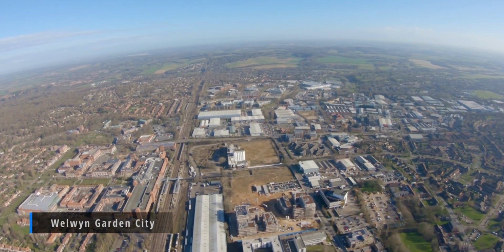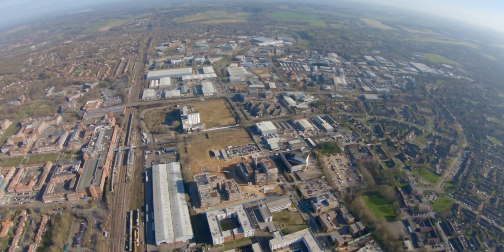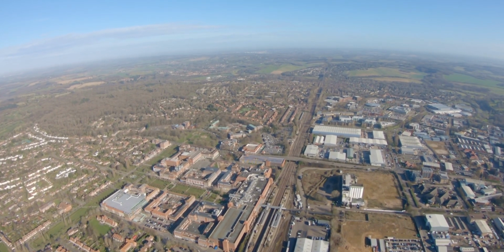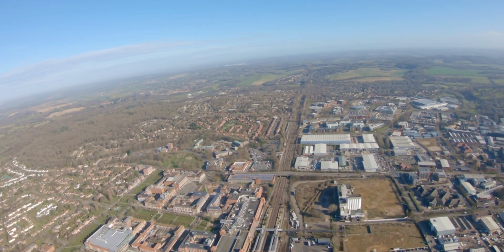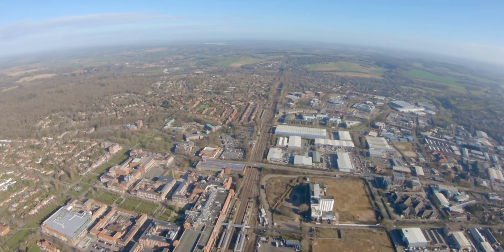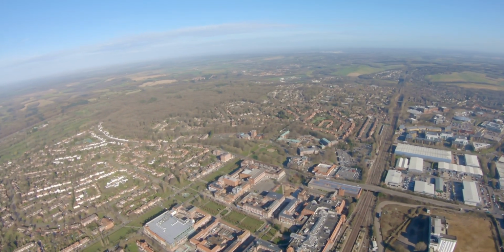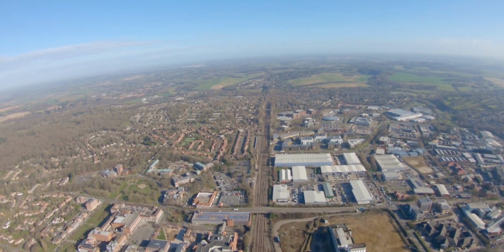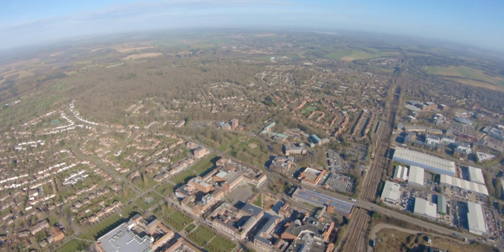So now flying over Welwyn Garden City, the second garden city in England, founded in 1920. And it's supposed to be surrounded by a rural belt, and the whole of the land being in public ownership or held in trust for the community. Letchworth Garden City, which I flew over earlier, was the first garden city in England.